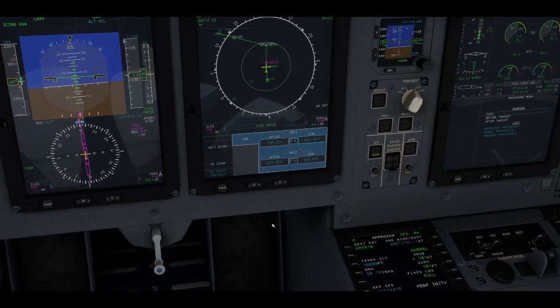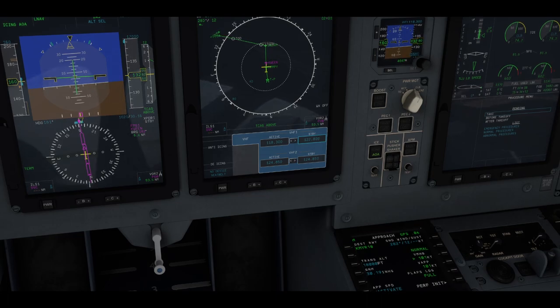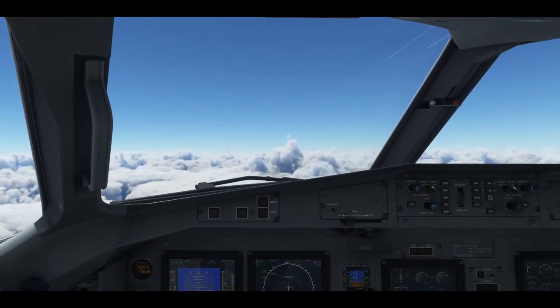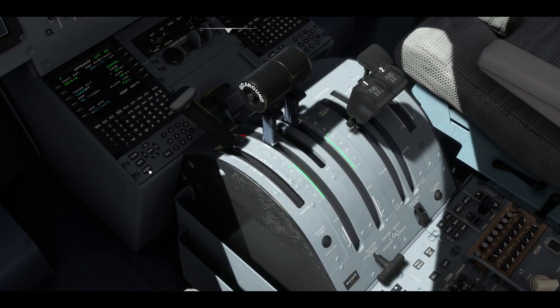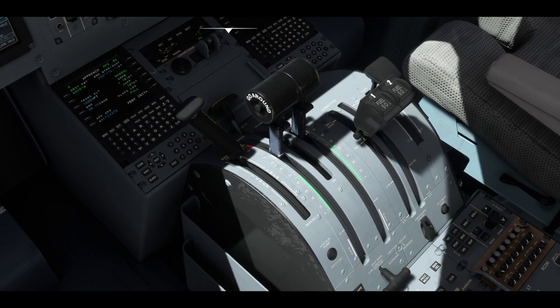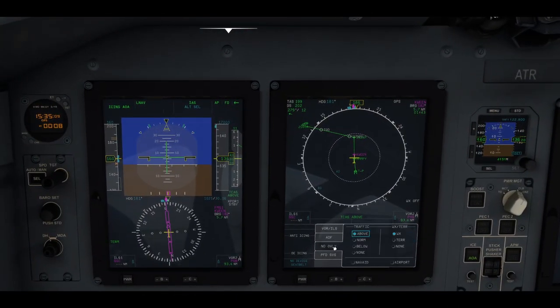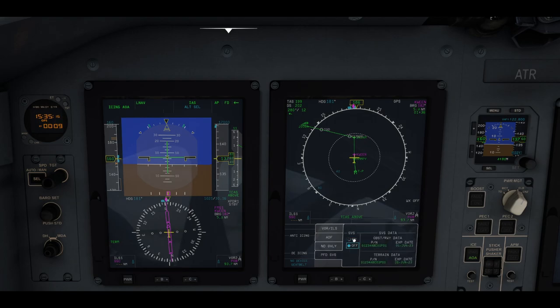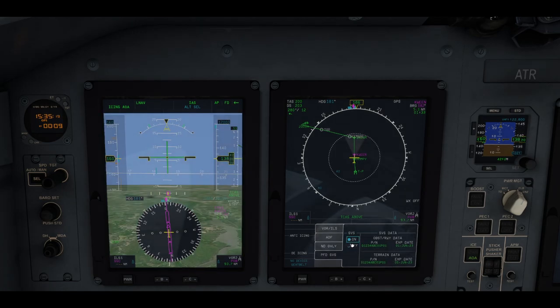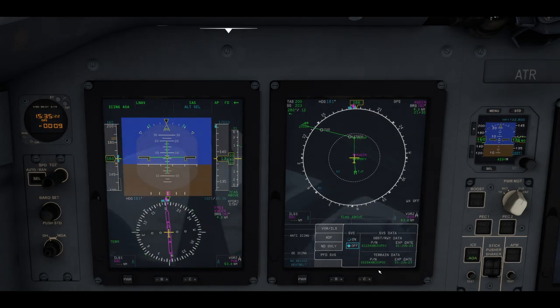So we should have been able to tune 22.8 here, which I didn't do. 22.8. Put that over there. We're not on VATSIM though, but and we can go ADF, ND. We could do weather or terrain, PFD. Yeah, that's kind of cool. But I'll go back to off on that because I like this better. No device, the seatbelt signs are on. We'll get up to 17,000. We'll turn the seatbelt signs off.